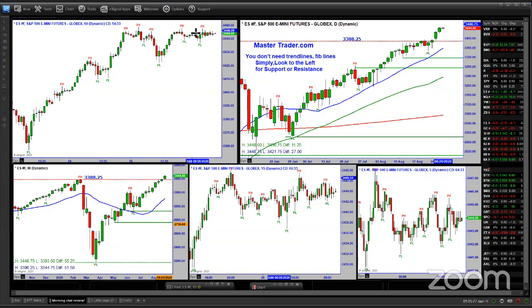The 60-minute chart has a downside shakeout in it, and it's consolidating at resistance. So the price pattern says it's going to go higher. So how to define that? When you say the price pattern says it should go higher.